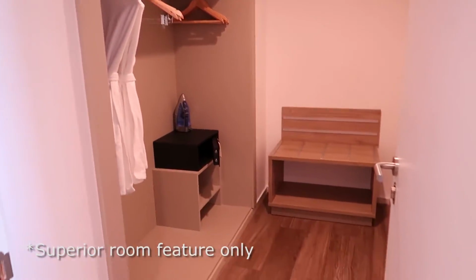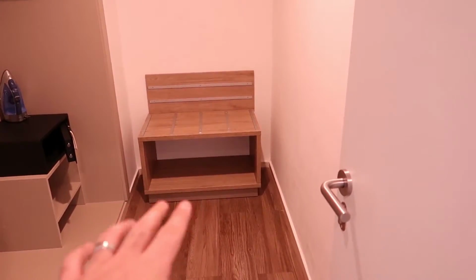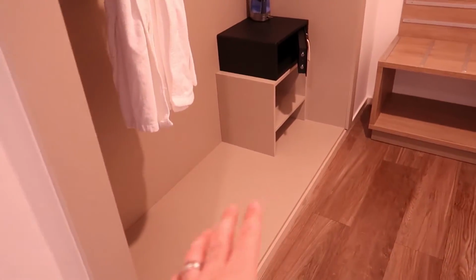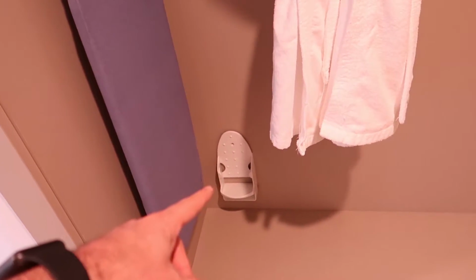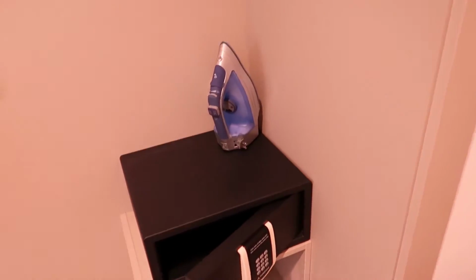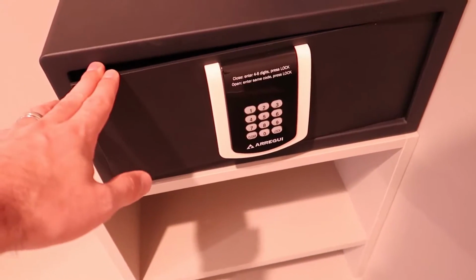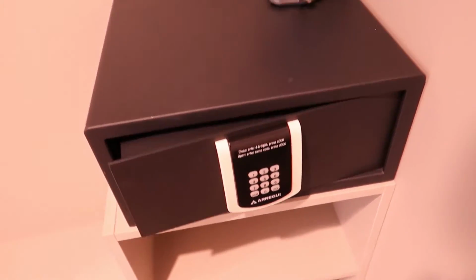So there's some awesome storage here. You can put your luggage here, some more storage for shoes on the bottom. Tons and tons of area over here as well. Usually there's an iron that goes there as well. I just don't think it's in the, oh, it's up here actually. Here's the iron here. Here's your in-room safe that you can use to store all your valuables. Okay, and that's a standard in all the rooms.